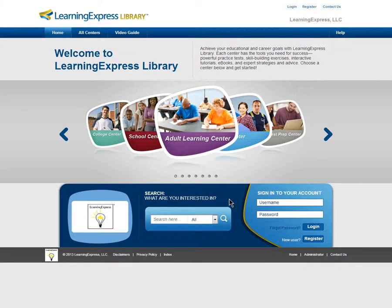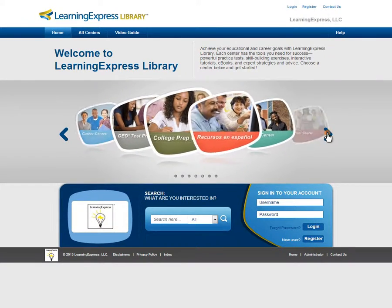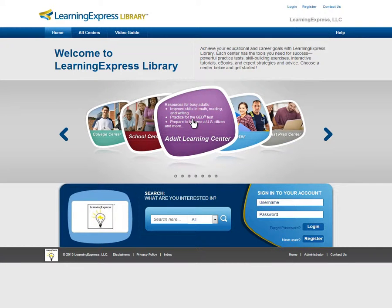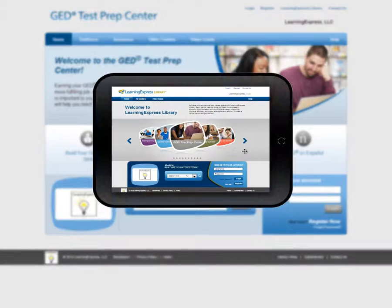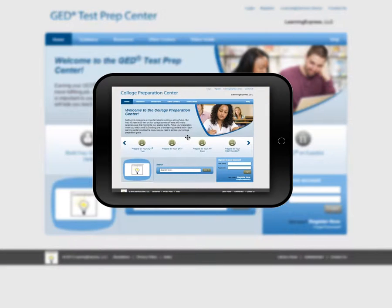Learning Express Library is made up of different centers, each designed around a specific theme. All the centers are displayed on the library's main homepage. You can scroll left or right through the centers by clicking the edge of one or by using the left and right arrows. For a quick description of what's inside, place your mouse over it. To explore a center's contents, including practice tests, skill-building exercises, interactive tutorials, and ebooks, just click it. If you're using a touchscreen, you can do the same by swiping to scroll, holding your finger on a center for a description, and tapping to enter.